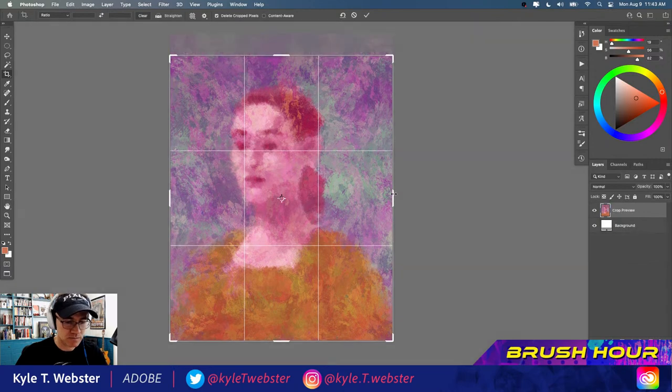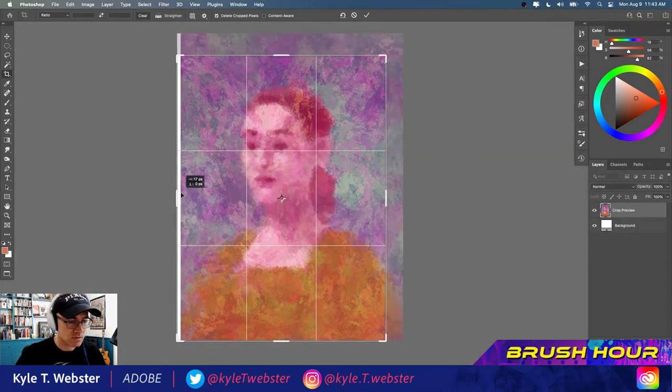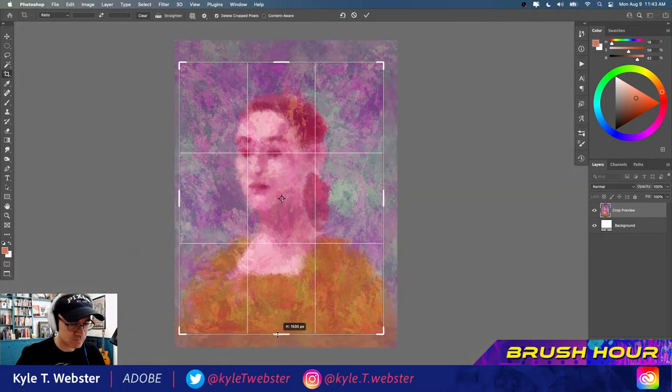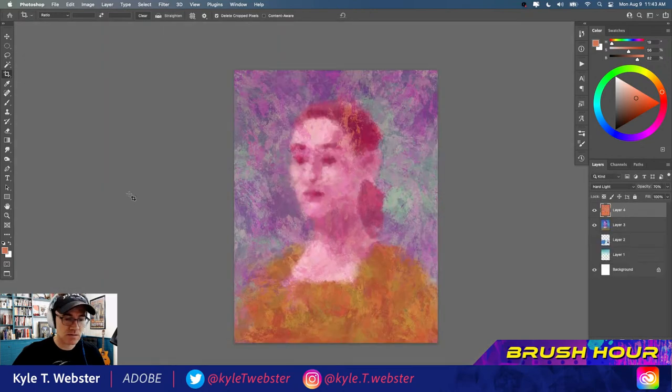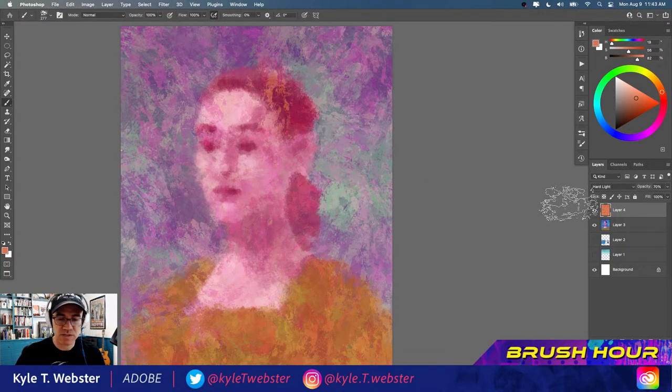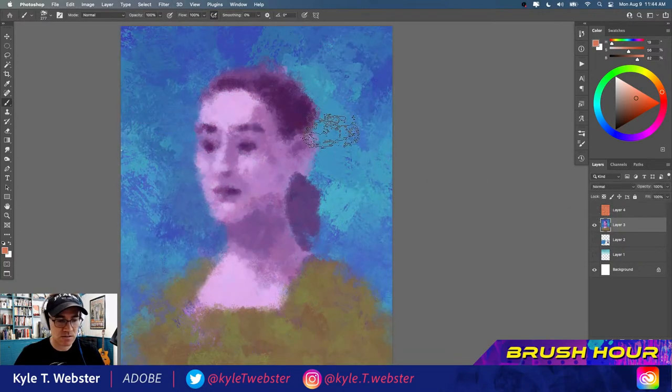Crop it down a little bit, right? Crop your work. Don't forget to crop. Try and frame it nicely. Hey, I got a painting. I'm done. That ear's all wonky, but you know, I fixed that. Just hide this, grab that.